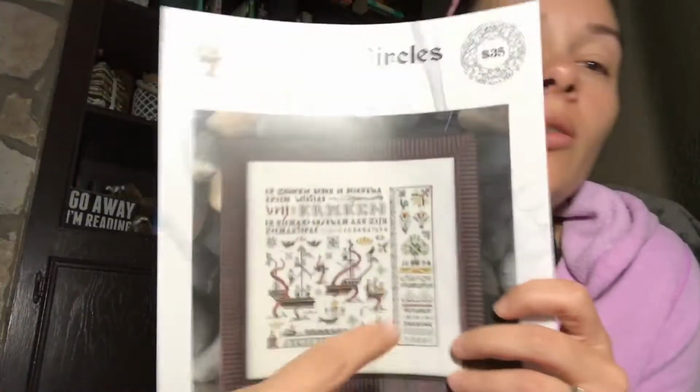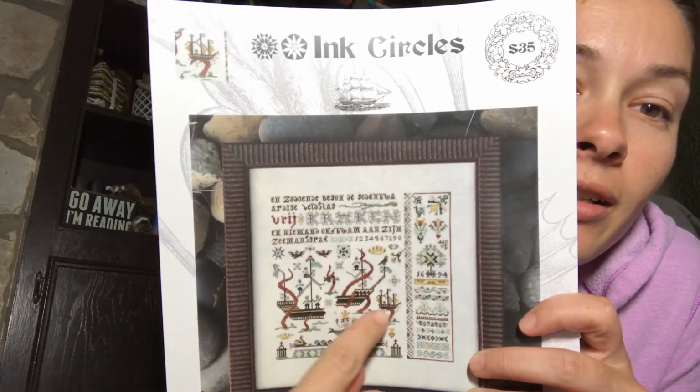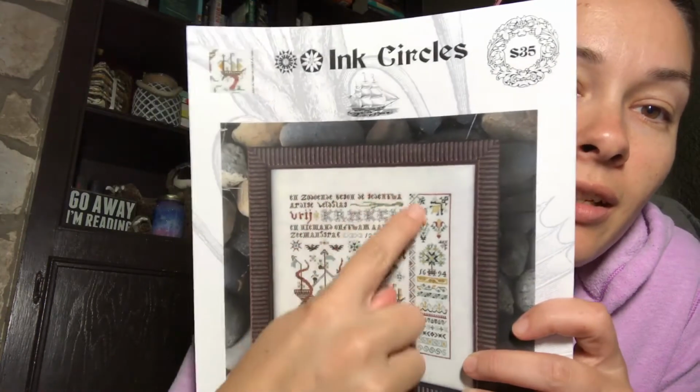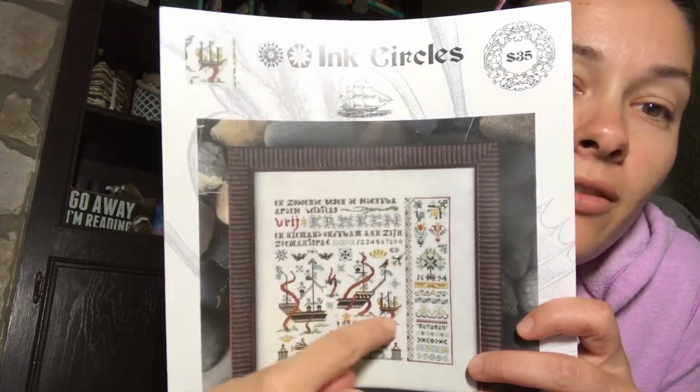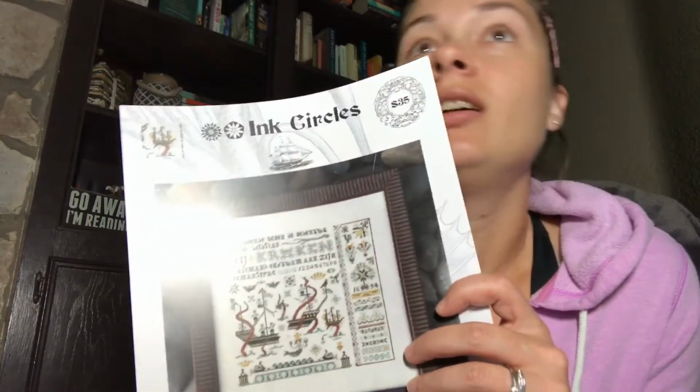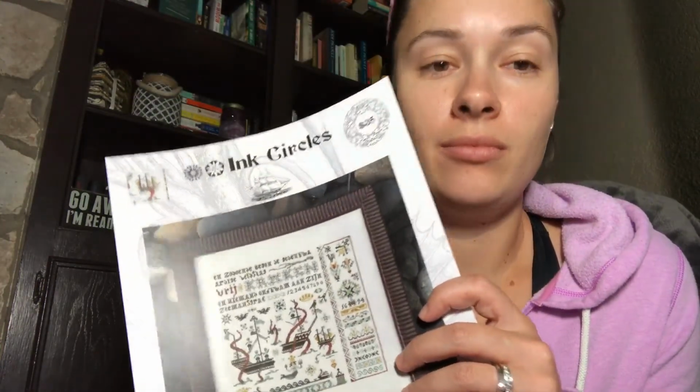See? So I'm about halfway. All that is done. So I just have this left, and the inside of here before it's done, which is pretty good. It's kind of a quick stitch, to be honest.